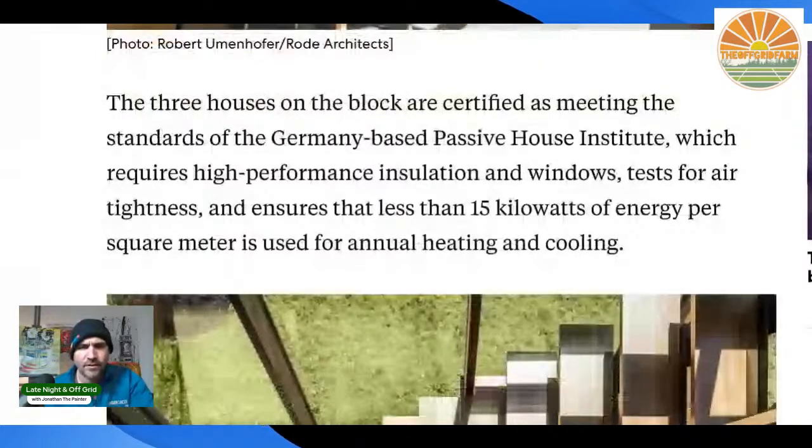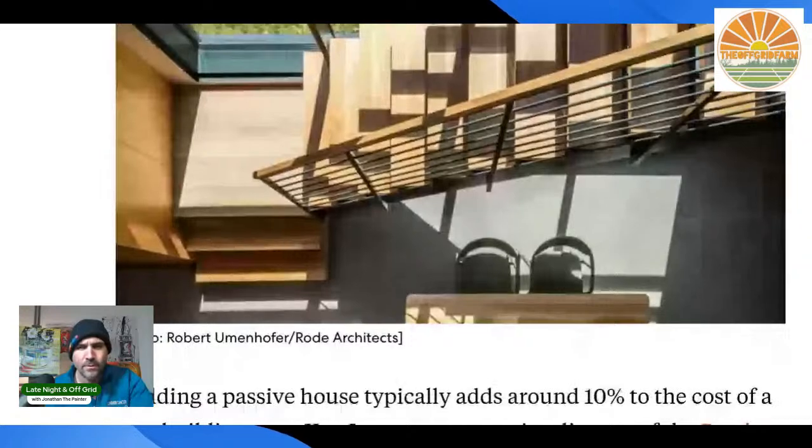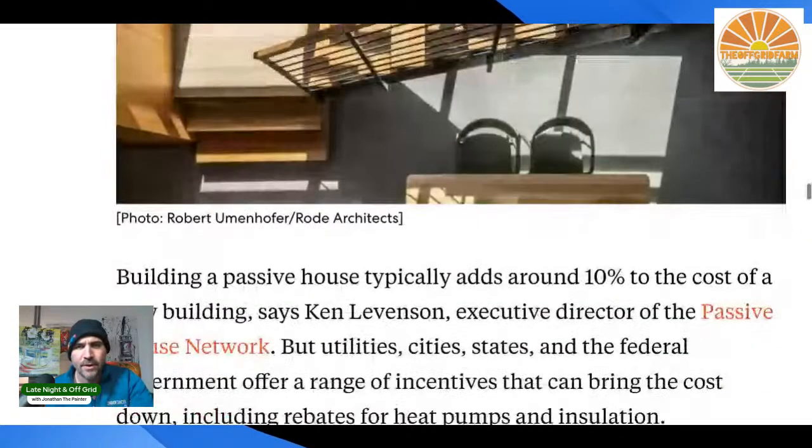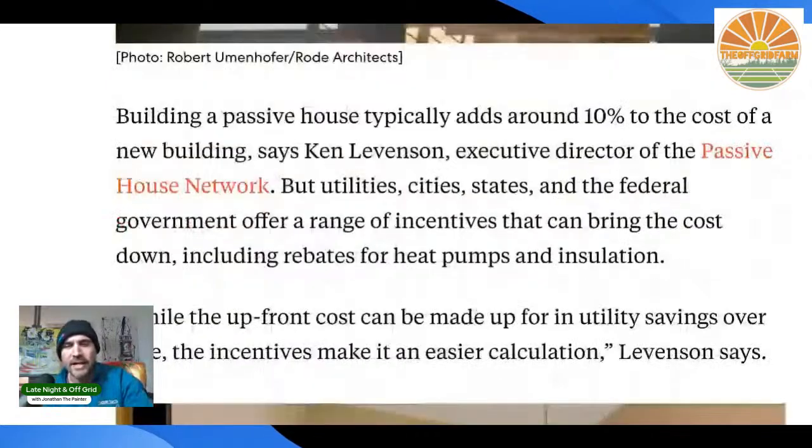It's nice. Yeah, it's a beautiful house. Absolutely beautiful house. No gripe about that. Building a passive house typically adds around 10% to the cost of a new building, said Ken Levinson, executive director of the Passive House Network. But utilities, cities, states, and the federal government offer a range of incentives that can bring the cost down, including rebates for heat pumps and insulation, which is true.